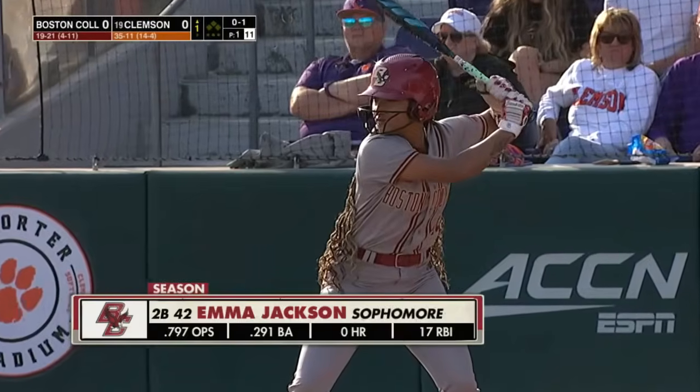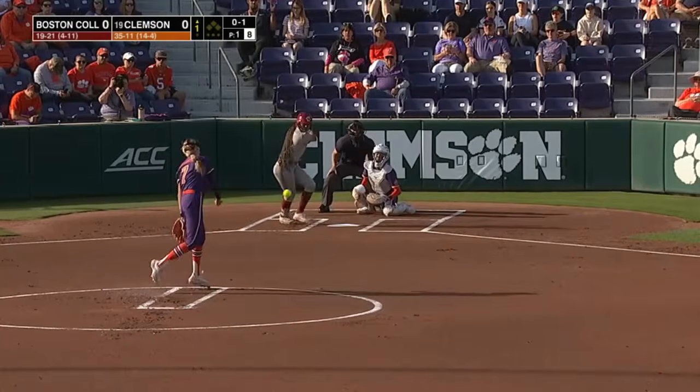Coach, Clemson comes in red hot. They've won 6 in a row, 11 out of 12. They are a completely different team than they were early all season. Yes. And she has gotten better as the season went on.